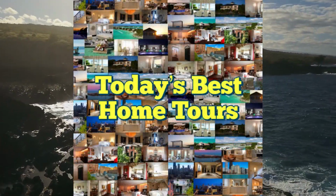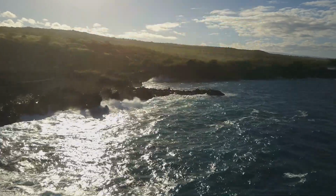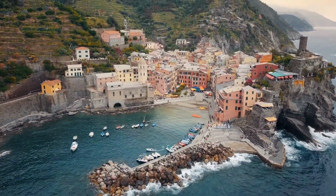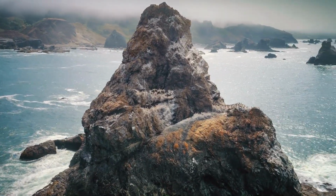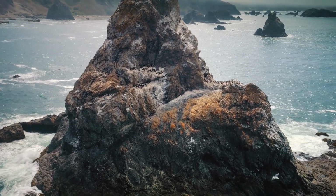In today's video, we will be focusing on homes along the picturesque Italian shoreline. These three stunning luxury properties are so breathtaking and exclusive that they do not all disclose their listing prices to the public. You have to provide a proof of funds before even being allowed to see them, but we've got you covered and are going to give you exclusive access right now.